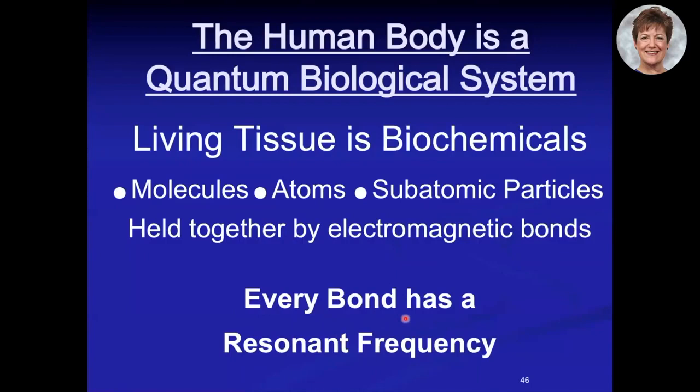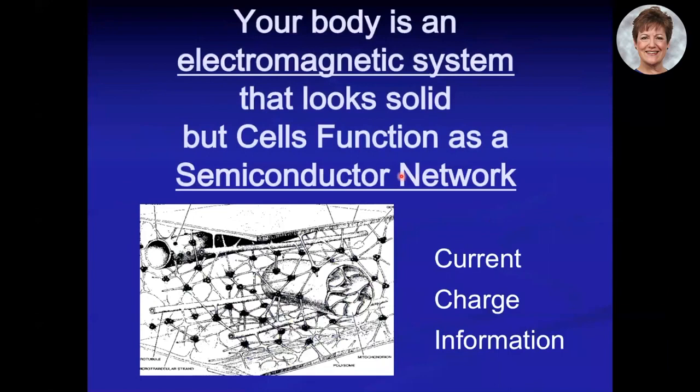So we're going to come back to this resonating the bond and vibrating concept. Hold that thought for a second. So your body is an electromagnetic system filled with electromagnetic bonds, and you look solid, right? You really do. But those cells have more space inside, in between the molecules and atoms, than there is stuff.